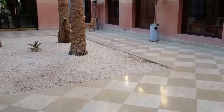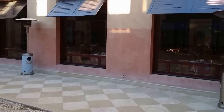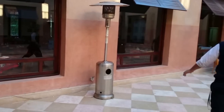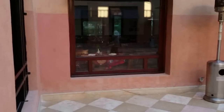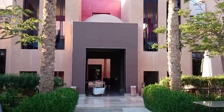All the reps are Italian, all the animation team are basically Italian. Okay, now in the summer and the warmer weather, there's tables and chairs out here, so you can eat your food outside of the main restaurant area. On the left is a major room which holds about 200 to 300, and on the right there's a room.